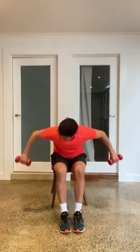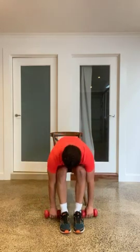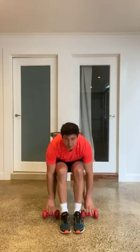Good, I want you to pull your arms out to the side. Pull it out nice and wide. So it's a wide, bent over row. That's it. You're bent over and you're rowing, you're pulling back there. So it's just good to know.